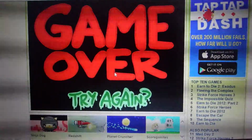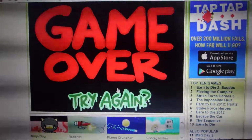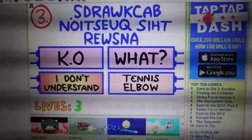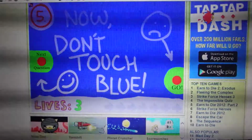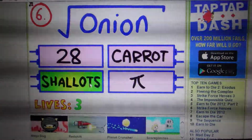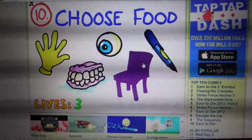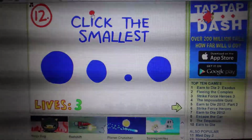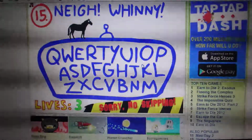Forgot you couldn't move the mouse. I'm allowing myself one more go. It's gonna be a short episode. Four. No, but a tin can. KO. The answer. Put that there. Go around. Yes. Let's go. Shallots. It's an elephant. Let's search. Yes, that one. And this eye thing. A torch. It's a horse.